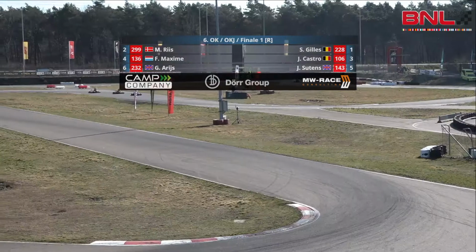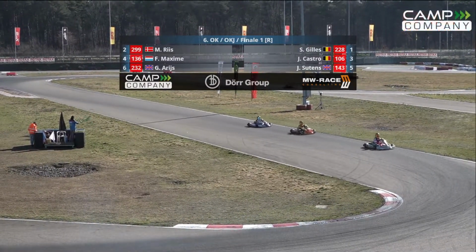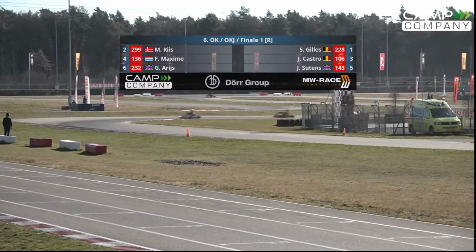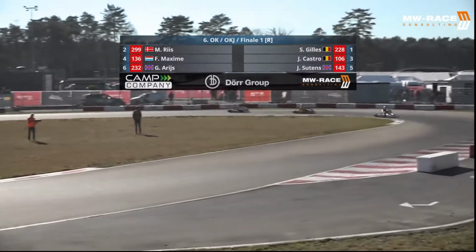They're running on the Apex Vega tyres, which is a normal tyre that's used in international competition through this particular category. So we have Gilles Stadbader and Mads Ries on the front row. Alongside them will be Castro from Belgium and Maxime from Luxembourg.